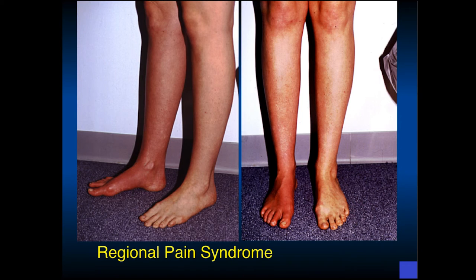This patient was involved in a motor vehicle accident. I don't know if I'll ever get it right. Let's try a third time, third time's a charm.